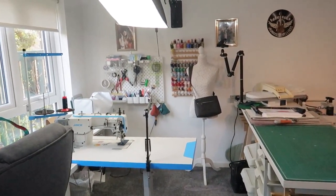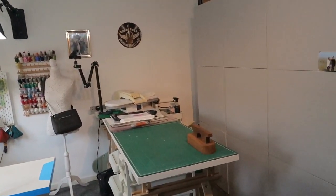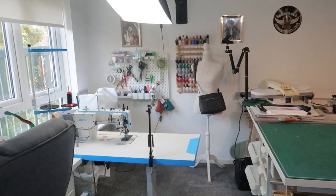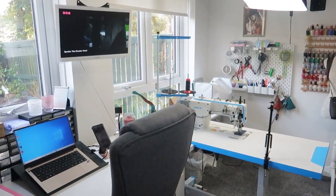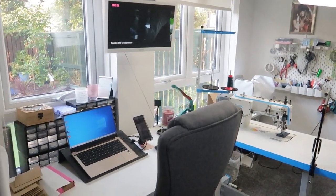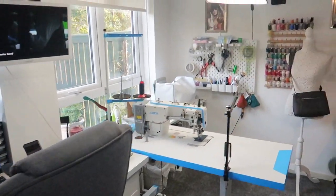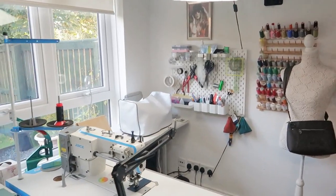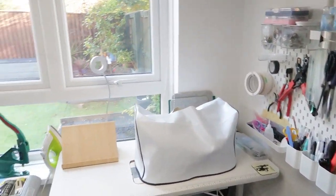So I'm very lucky. I've got quite a big sewing space. It is what used to be our living room. Grumpy very kindly said okay when I made the suggestion of taking over the living room, but I'll take you through where everything is. So this is where the main magic happens.